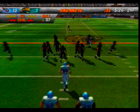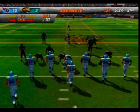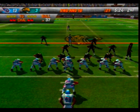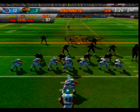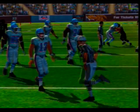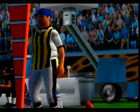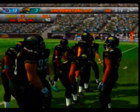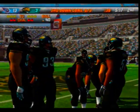Second and 10. Ball on the 37-yard line. The Jaguars with a four-man front. Fakes the handoff. With the pass, sharp stiff arm, and he steps out of bounds at the 40-yard line. They're really putting the pressure on the offense. Keeping them in third and long is what you strive for.